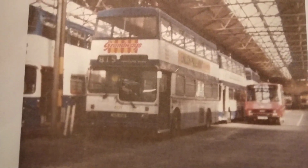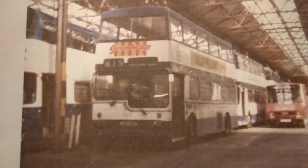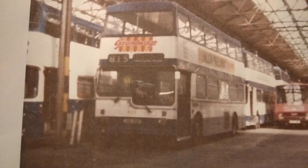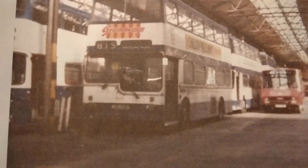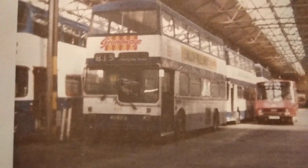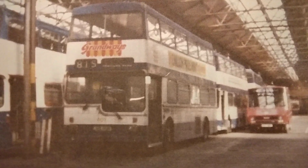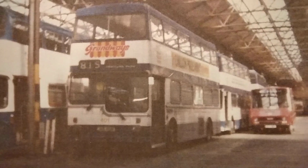So in the mid-70s, Hull moved on from buying Atlanteans, and they bought 3 batches of Metro Scania Metropolitans. If you've watched my review of the Britbus models, you'll know it's my all-time favourite bus, particularly in a Hull livery. They were all withdrawn early on in 1986. Deregulation happened in October 1986. KHCT decided to register their new network earlier on in 1986 with the idea that the passengers would be used to it at the point where everybody else was changing theirs.